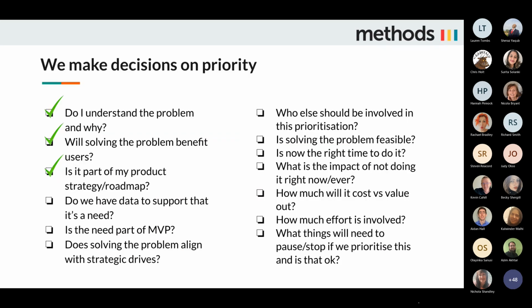And in terms of prioritization, it's an ongoing thing. But there are a number of key questions that we can ask ourselves just to make sure that we are prioritizing the right thing. So, are we understanding the problem? Is solving the problem going to benefit the users? We don't want to be wasting our time creating something that isn't going to solve a problem that we've identified, or is trying to solve a problem we haven't identified.